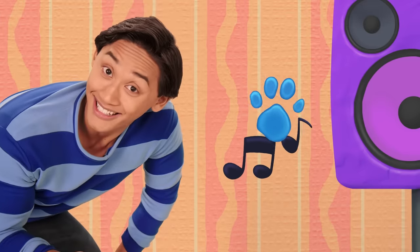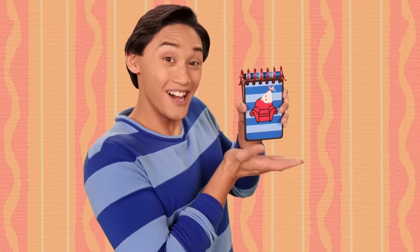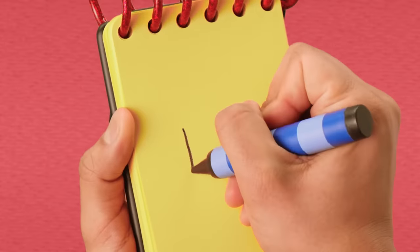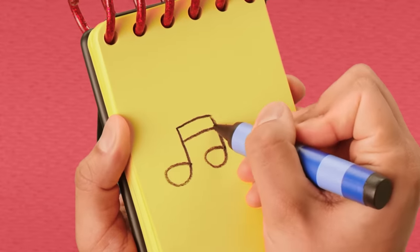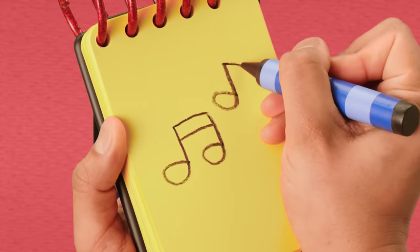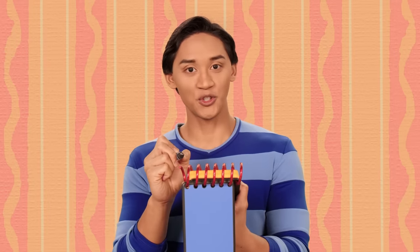You know what we need? Our handy dandy notebook! Notebook! Right! Okay. So, music. Let's draw a line down that loops around, and another, with a line on top to connect them. And another line down that loops around with a flag on top. Music. So music is our first clue.